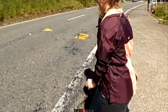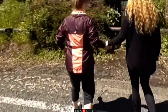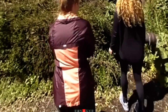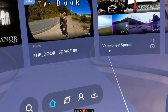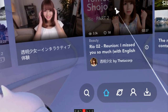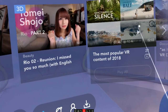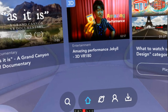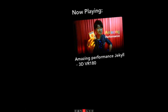And I notice this also has a curved monitor look. I'm not sure that helps with 3D, but it might. I don't know. So let's go ahead and click on something else. I was curious about the quality of the video for something that looks the same. Let's see this amazing performance. And I have not seen this video, so I don't know what it'll look like.